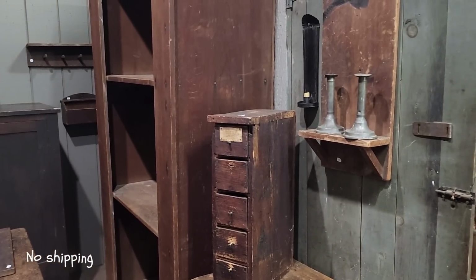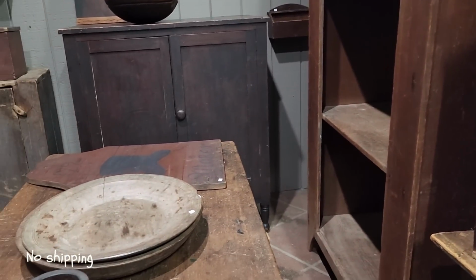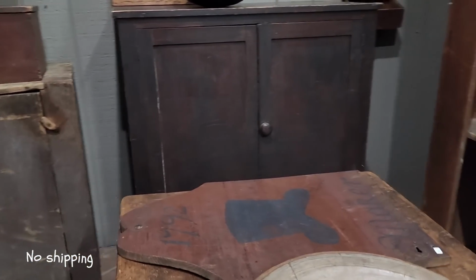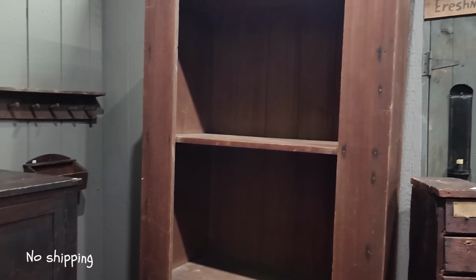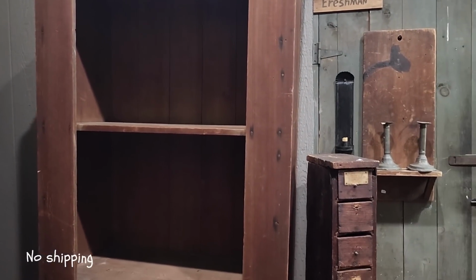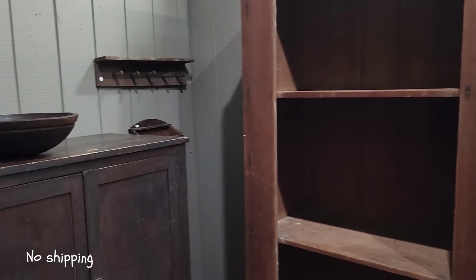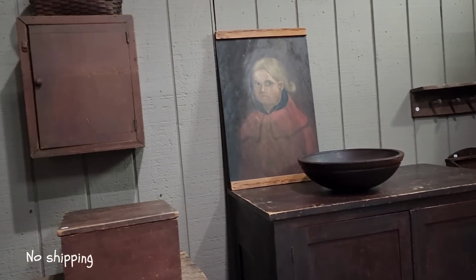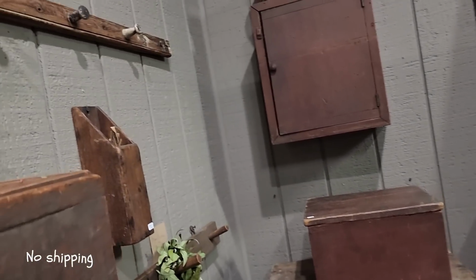So right now, this is Matt Ershman's booth area. He's very well known for these incredible early finishes on these prim pieces. And I will make sure we do have a list of all those dealers who will ship smalls. With each of these booths that I come through, I'll let you know whether or not they do ship.